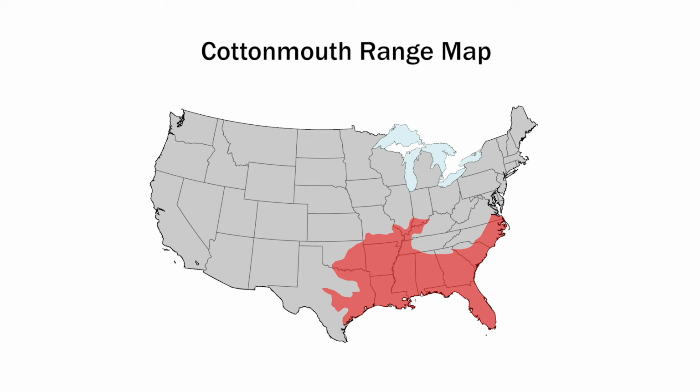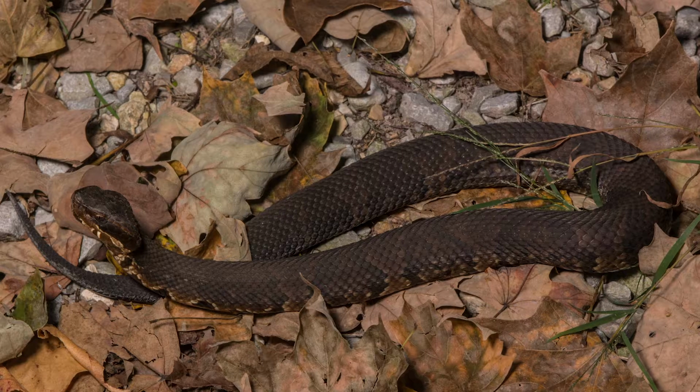Cottonmouths. Cottonmouths, also known as water moccasins, range from southeastern Virginia south along the Atlantic coastal plain to the northern Florida Keys, west along the Gulf coastal plain to central Texas, and north to eastern Oklahoma, southeastern Kansas, southern Missouri, southern Illinois, southern Indiana, western Kentucky, and western Tennessee. Cottonmouths are confirmed present on approximately 65 DoD installations.